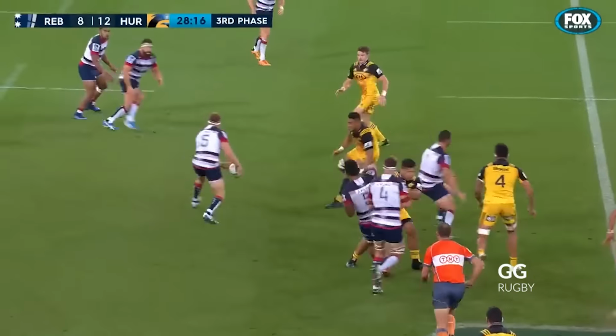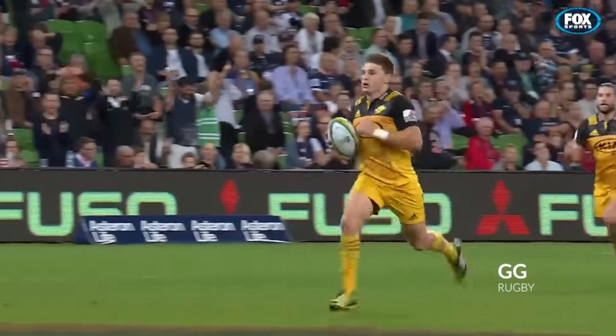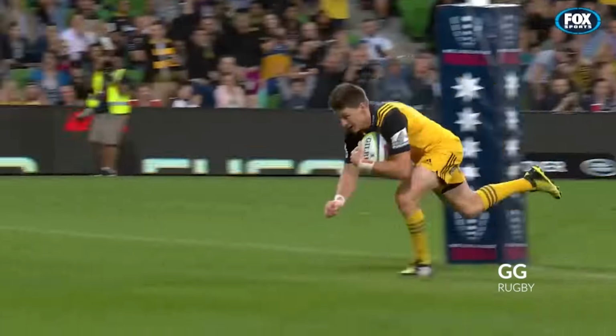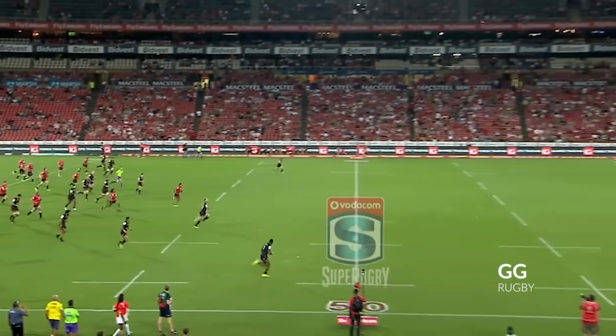Fields on Read. Out the back. And it's it! Try time! The thief in the night. Beauden Barrett. This kick is tidied up by Cornal Hendricks and sees an opening up country.